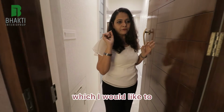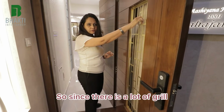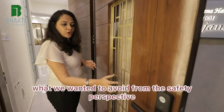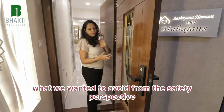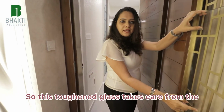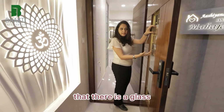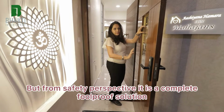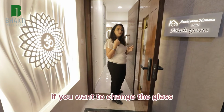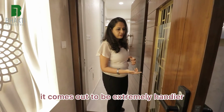There's just a small element which I would like to explain here, which is the detailing of this grill. Since there was a lot of grill in such a position where there was access to this lock, what we wanted to avoid from the safety perspective, we have installed a toughened glass here. This toughened glass takes care of the security point of view, and it is completely nullified from outside. You don't even make out that there is a glass, but from a safety perspective, it's a completely foolproof solution. The beading has been done with proper wood, so that if you want to change the glass or remove it for cleaning, it is extremely handy.